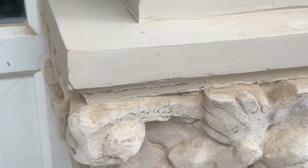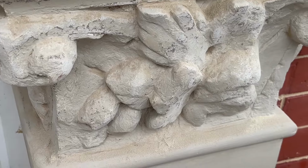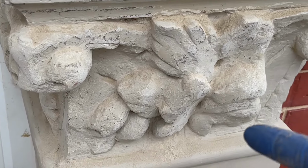So if you do want your stonework looking like that, please remember we've got to burn the paint off. There's no other way of doing it, unfortunately. So let's get working on this and I'll show you in a bit.